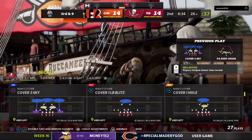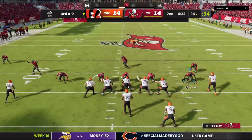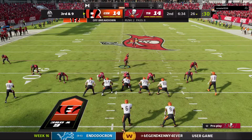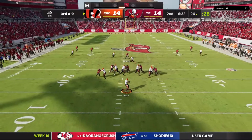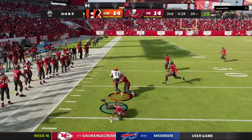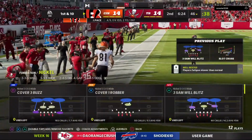They try to throw on second down, but this one is incomplete. Certainly appeared to take away his first read, and by the time he tried to look elsewhere and find an open target, the coverage was too good. That one falls incomplete. On third down, Pace. He's got his big tight end. That's Hurst. And they work this well upfield across the 45.